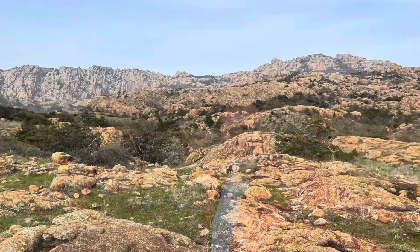So we stopped off on our way to Big Bend here in Oklahoma at the Wichita Mountains National Wildlife Refuge. Kind of a neat place. It's got a lot of neat mountains. It looks like granite. I'm not sure exactly what it is, but it's kind of an entertaining stop. It's about a mile hike we're going to do, and then we'll get back on the road.